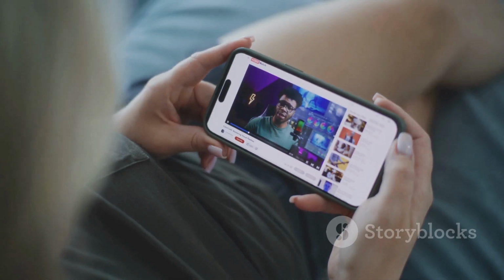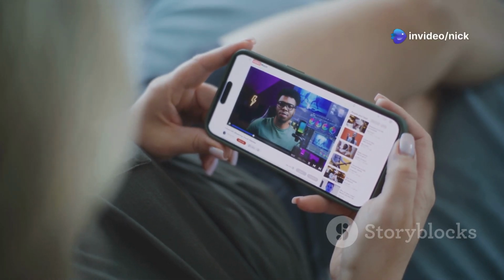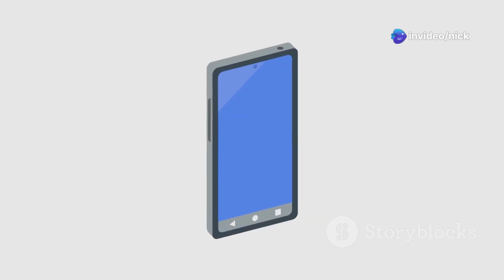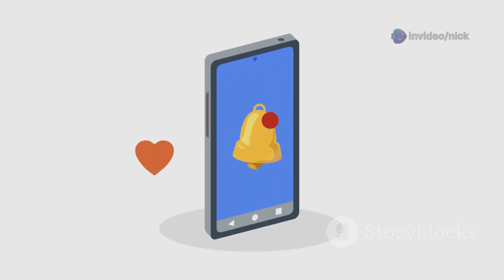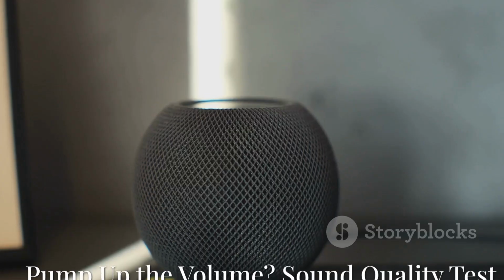Now, when it comes to browsing content or watching videos, that's where the Echo Spot's small display becomes a bit of a limiting factor. It's fine for checking quick notifications, but watching YouTube videos or scrolling through your Instagram feed? Not so much.